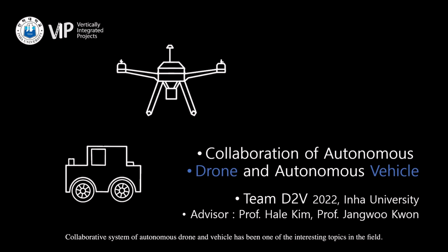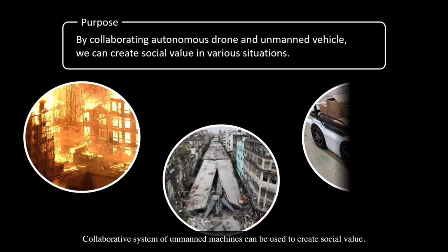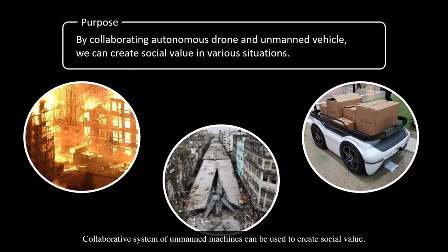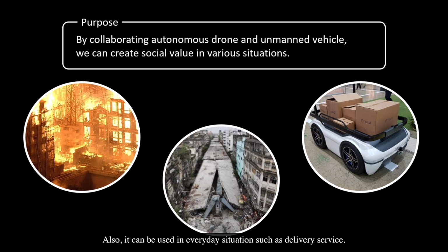Collaborative system of autonomous drone and vehicle has been one of the interesting topics in the field. Collaborative system of unmanned machines can be used to create social value. These unmanned machines have greater accessibility than humans in various situations such as disasters. Also, it can be used in everyday situations such as delivery service.